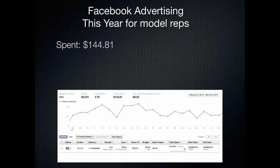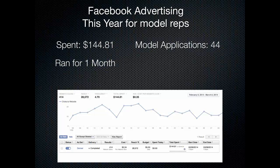I spent $144.81 in a month. I ran it for just 30 days to see what I would get. I had 44 model applications just from these ads, and I accepted 20 of those model reps. So not all of them are going to be perfect. Not all of them will follow up. But so far, I found 20 that I absolutely love so far. So again, Facebook advertising is not dead.